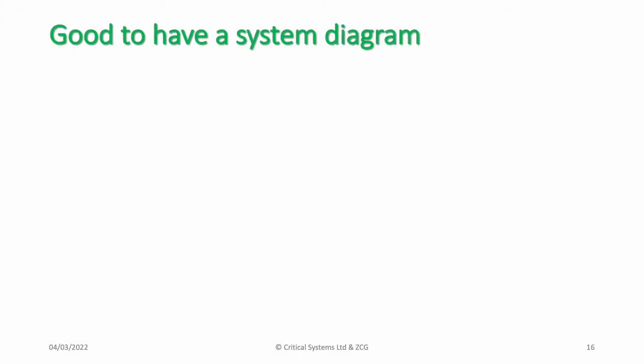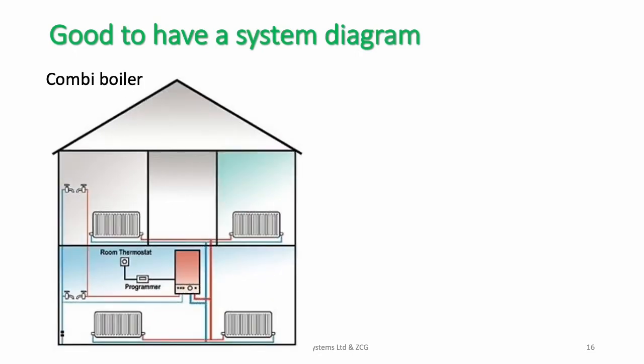So it's good to have a system diagram. I always think this is useful to understand your diagram and help you think about how you might make modifications and improvements. So if we look at the combi boiler diagram, and this is in a very simple house representation, here we see the combi boiler probably in a kitchen cabinet with a time programmer and a room thermostat, and this serves a heating system, copper pipework, distributed around the house, through which water flows, goes through radiators to liberate heat, to heat the rooms, and then returns back to the boiler.